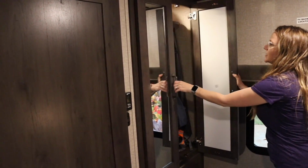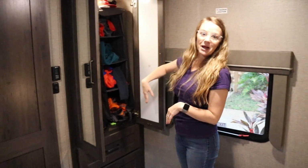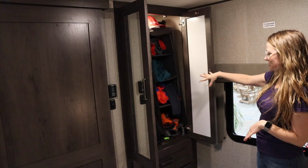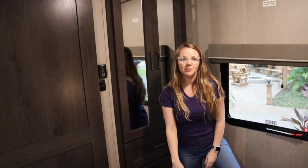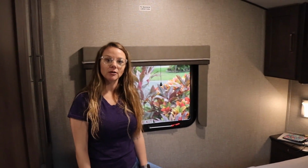It's a mess right now, but it's got a motion activated light. And right now it's got backpacks and all of our junk in it, but we've got a small closet organizer in here to double the space. So we've got more room than we will need for all the space in here. We also have tons of storage space underneath the bed. So if we needed storage space that we couldn't fit outside or things we don't use as often, we can also pull this up and have storage space under the bed.